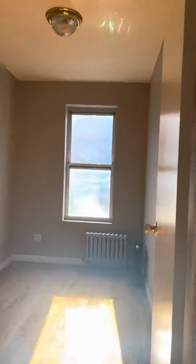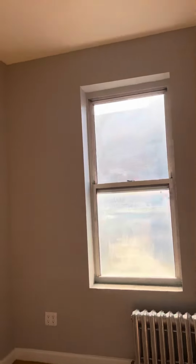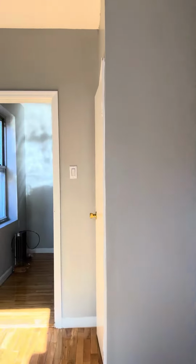Bedroom number one can fit a queen, maybe a full more comfortably. Even use it as an office space. Really great light coming in through here. Each of these rooms do have their own closet as well.